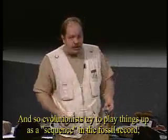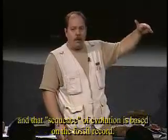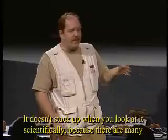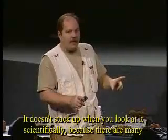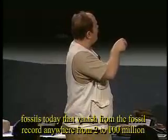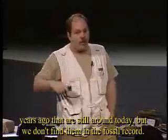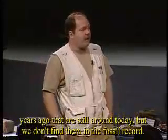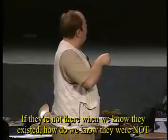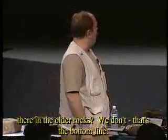And so evolutionists try and play things up as a sequence in the rock record, and that the sequence of evolution is based on the rock record. It doesn't stack up when you examine it scientifically, because there are many fossils today that vanished from the fossil record anywhere from 2 to 70 to 100 million years ago that are still alive today, but we don't find them in the fossil record. If they're not there when we know they were there, how do we know they were not there in the older rocks? We don't. That's the bottom line.